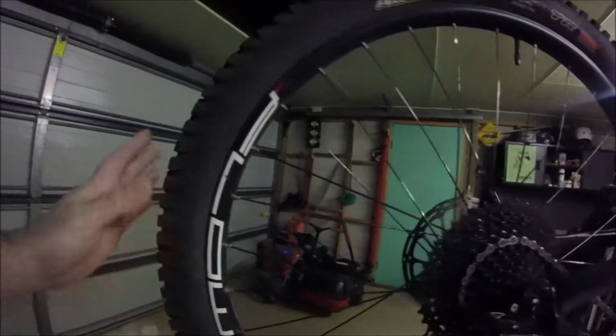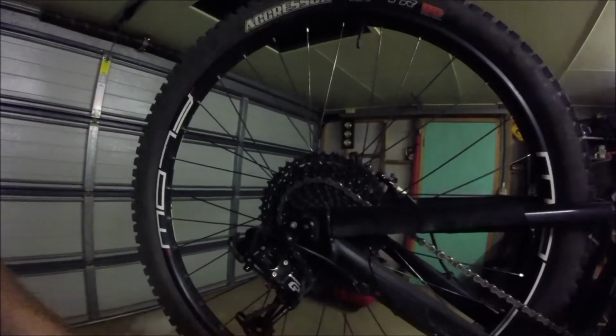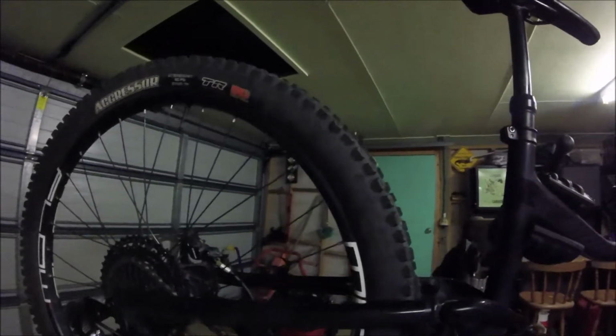I got DDs this time because I did shred the bead off the last one, but I really like it. I love these tyres. This is a really good match. I'd probably go with these tyres on any bike I ever got from here on in. They're tough, and they sort of sound good too on the GoPro when you're hammering down the trail. So yeah, definitely worth the money you pay for them.